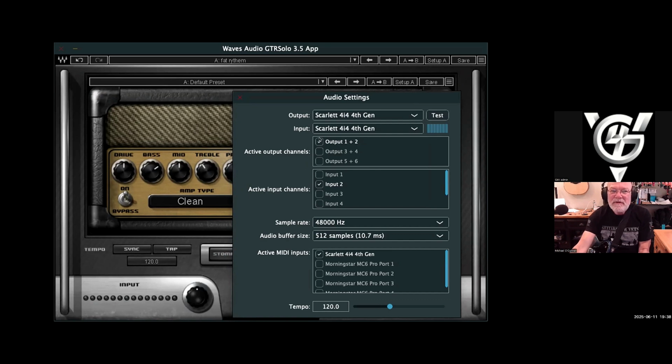But then I have outputs on my particular audio interface. I have 6 outputs and 6 inputs. As I mentioned, my guitar is on input 2. It literally is a plug into port 2, the second jack on my audio interface, and that is how I tell this software where the signal is coming from.